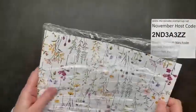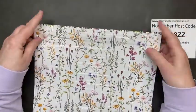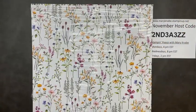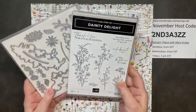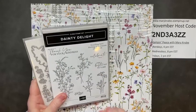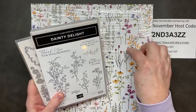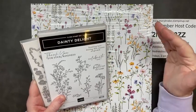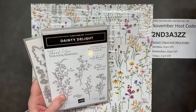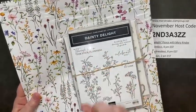Beautiful designs and beautiful colors. And best of all, in addition to being able to get it free with a $50 order, it coordinates with a brand new bundle in the mini catalog. Dainty Delight. So you could purchase this stamp set or this bundle and choose this as your free item. You've got all the makings of beautiful cards, beautiful scrapbook pages, beautiful projects, right? So that's one of my top favorites. You will see a class with this. I promise you that.